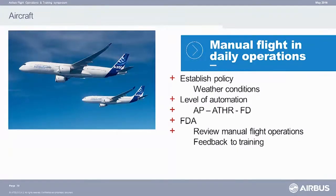You can put some rules to say, I want you at least to keep the flight director on. But let them fly if they want, autopilot off, autothrust off, even flight director off with the use of the bird. You have to decide based on the evaluation that you have done. When we fly, Dominique, myself, Mark, we fly a lot. I can assure you, as soon as we can take out the automation, we do it, even in flight test.